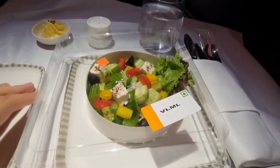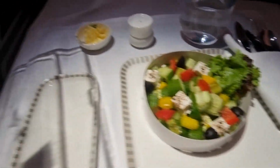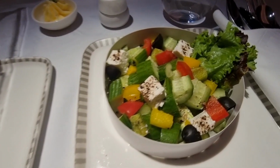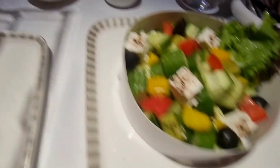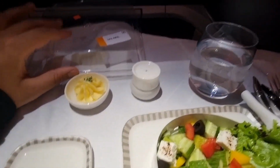the meal service just came. I had a vegetarian Western meal for today. For the meal, we had a salad with some cheese, something like that, with some butter on the side. I later ordered some garlic bread to go along with it.